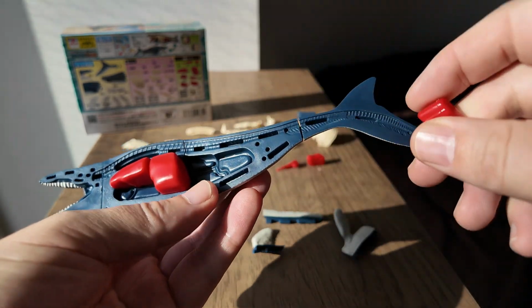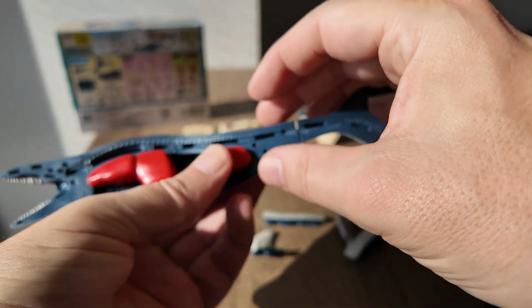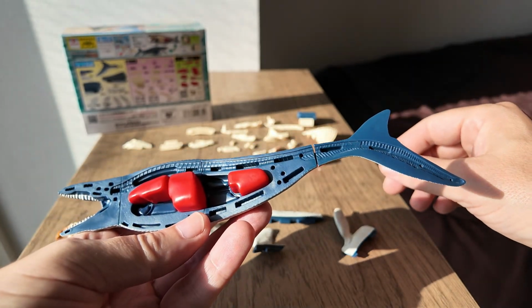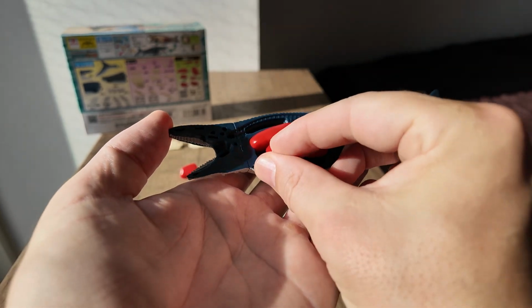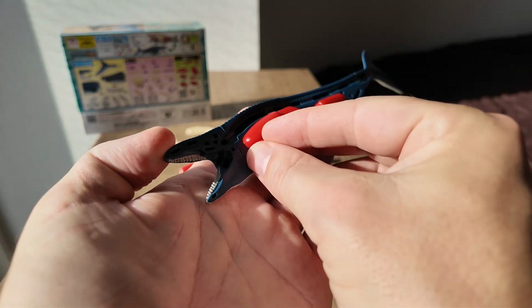Let's do one that fits this specific shape. It must be this one, the large intestine. Then we have this, for obvious reasons. I know it's the heart. Shaped like the heart. Can I put that in there? Yes.